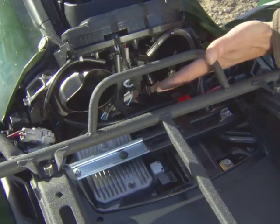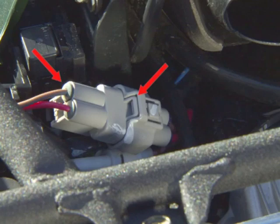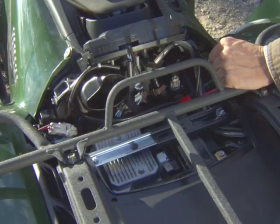Compare that to the Grizzly. No dangling wires, marine-grade sealed electrical connectors, a tight, well-routed electrical system. 2 standards of quality. Which would you want to rely on?